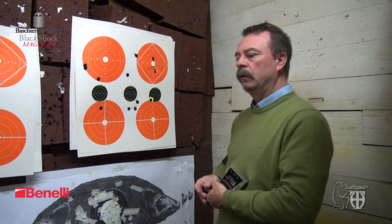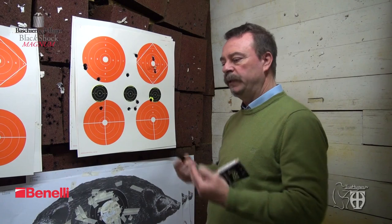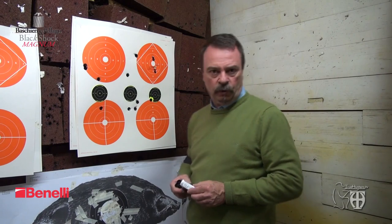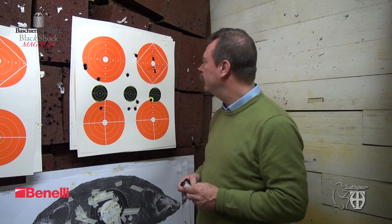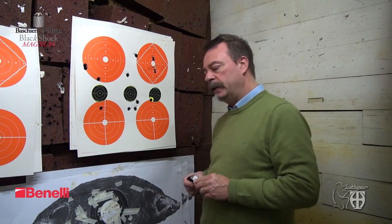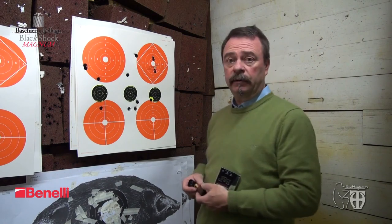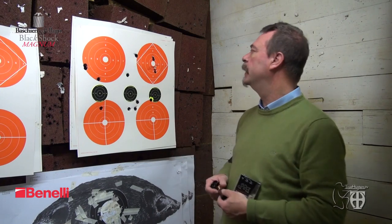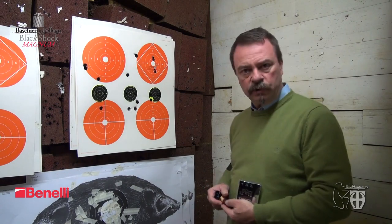So why is it higher? The magnum version should be lower. I don't know why, but I will try to give an answer. Maybe it's because the velocity of this magnum is very high, so it's not exactly what we expect from a magnum ammunition. Otherwise, I consider this group quite good.